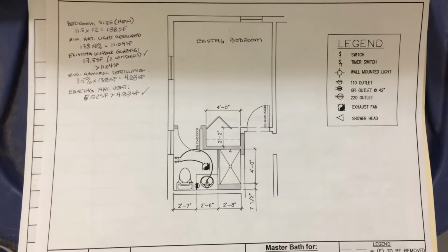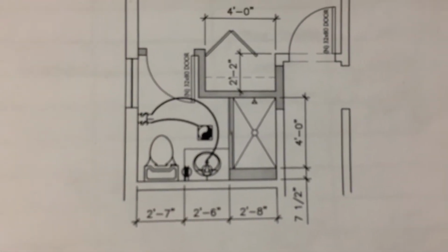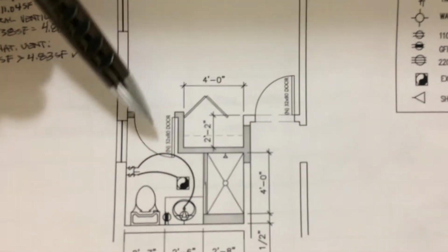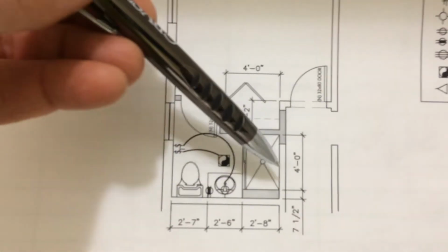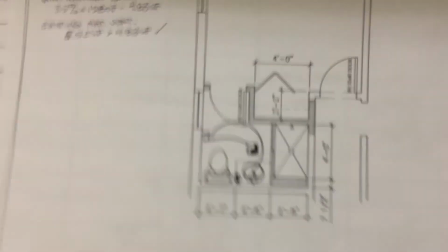Here are the drawings for the new bathroom. As you can see, toilet, vanity, and shower, as well as a master bedroom closet. So this is where the two existing bedroom closets are now. And then this area here where the shower is currently a linen closet.